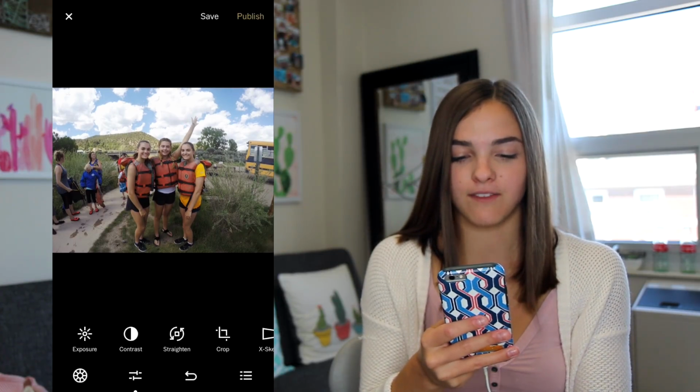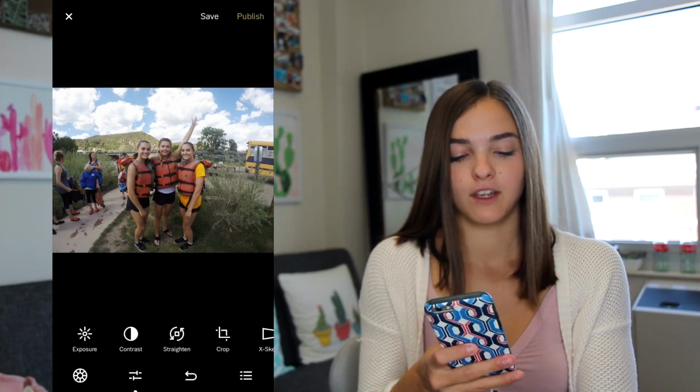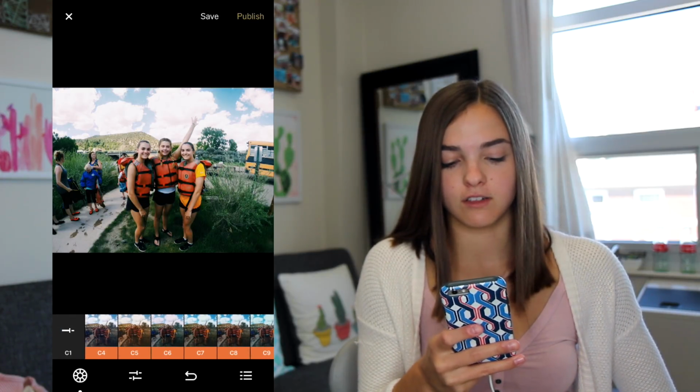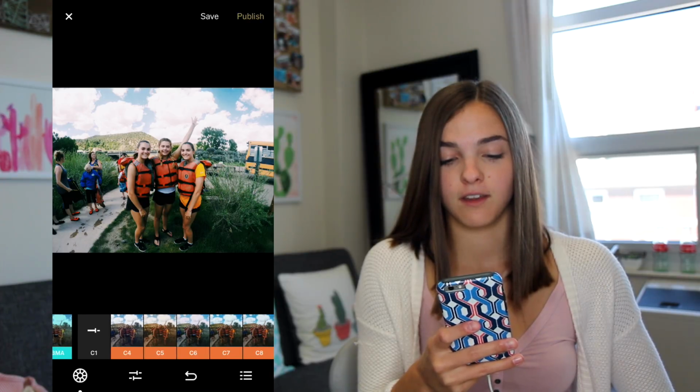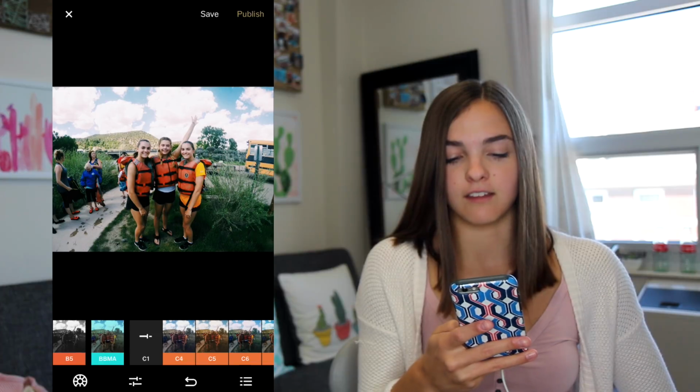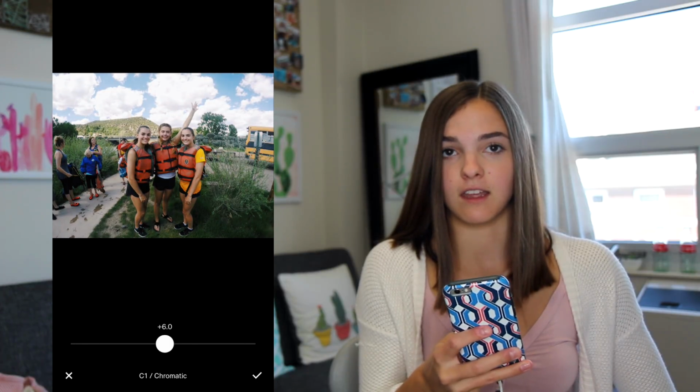So now we have this. I think it looks good. So we're going to go back to our filters. And for this one, C1 looks not good with this right now. I think I like C6 better for this, because C1 looks a lot more intense than C6.